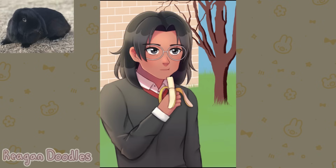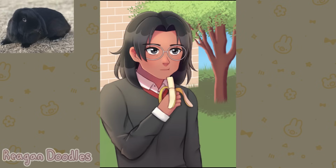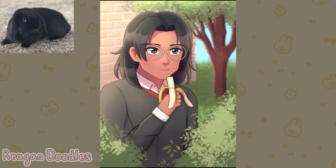So I copied a tree from Clip Studio Paint that has no leaves, and then I took a brush that looks like leaves and put that all over the top of it. And I took a grass brush and added on some grass. I added some shading to the bricks so it would look a little more three-dimensional. And I also added a bush in the foreground, so closer to us, so that maybe it looked like it had a little more depth.